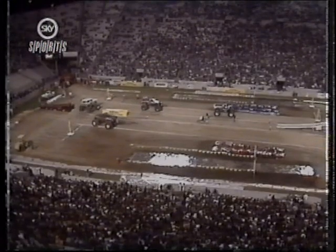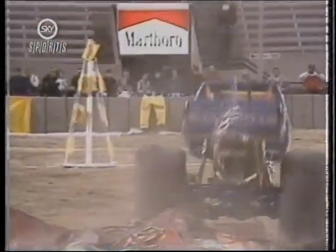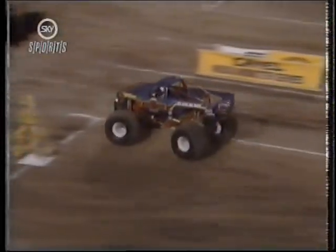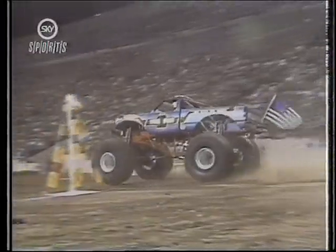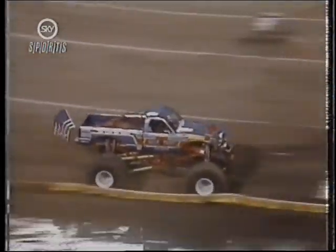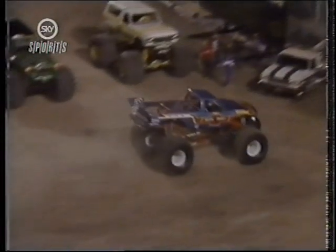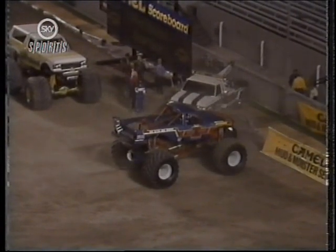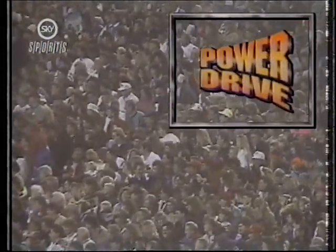That brings us to this week's Power Drive. It was in front of 45,000 screaming race fans at Tampa Stadium that defending U.S. Hot Rod Association Camel Monster Truck World Champ Fred Schaefer in the Barefoot Chevrolet came from behind to defeat one of the toughest fields assembled yet in 1991 with this high-flying finish. Fred Schaefer is world champion for a reason. That's this week's Power Drive.